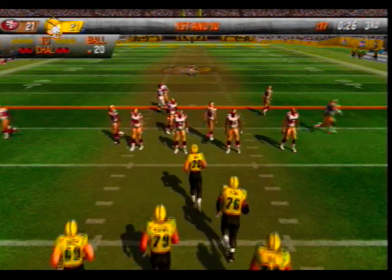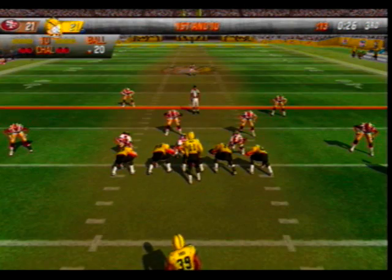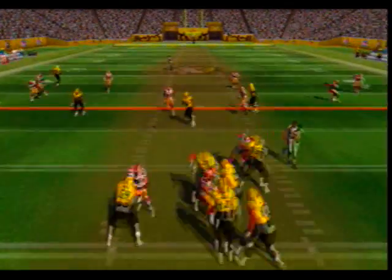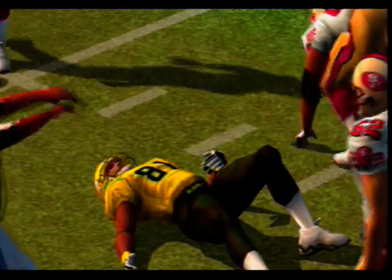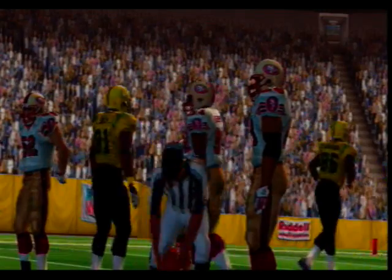Ball on their own 20. Ball on the 20-yard line. No pass on first down. Pressure gets the pass off. This one falls incomplete. Smith was the one they were trying to get the ball to.